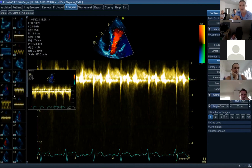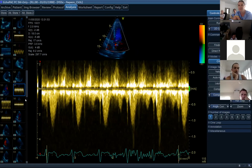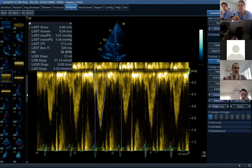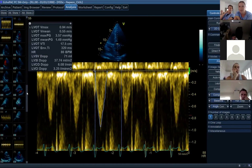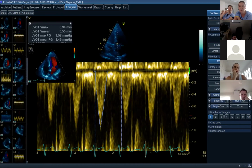Yep. So you're calling it severe? Sorry, why are you calling it severe? Just by the color Doppler, I would. All right, let's just go back to the color Doppler, and we're just going to play with it a little bit.